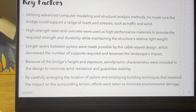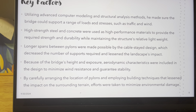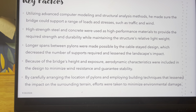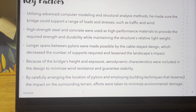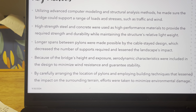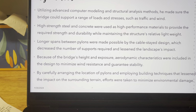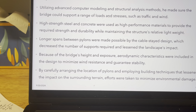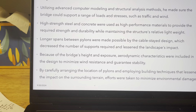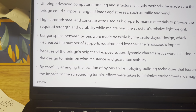Key factors. Utilizing advanced computer modeling and structural analysis methods, he made sure the bridge could support a range of loads and stresses such as traffic and wind. High-strength steel and concrete were used as the high-performance materials to provide the required strength and durability while maintaining the structure's relatively light weight. Longer spans between pylons were made possible by the cable stay design, which decreased the number of supports required and lessened the landscape's impact.